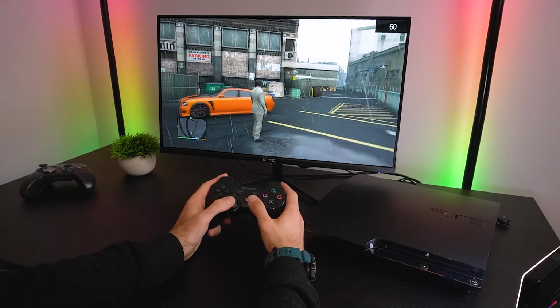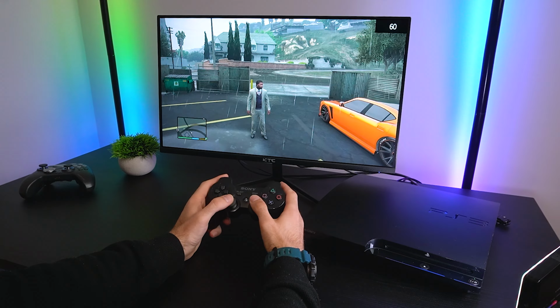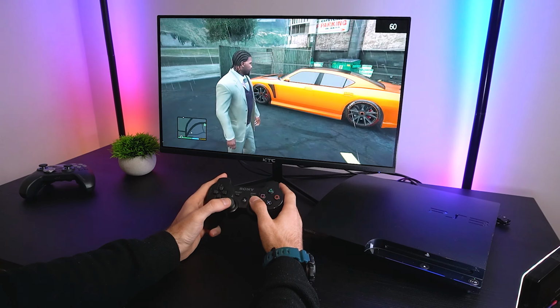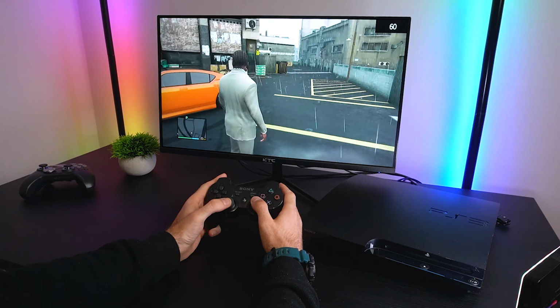So if you're all about immersive gaming without the huge price tag, this might be the perfect setup for you. We'll test some of the most popular titles like GTA 5, Minecraft, The Last of Us, and FIFA 19. So guys, without further ado, let's get started.